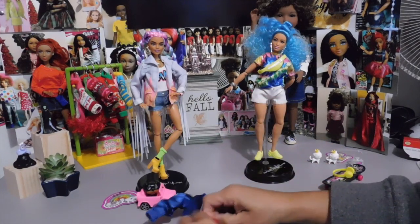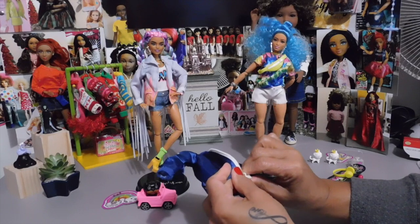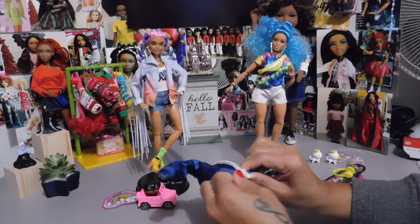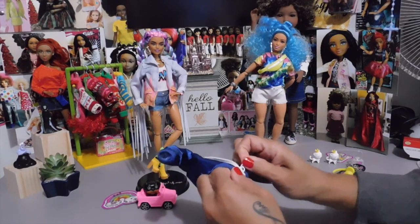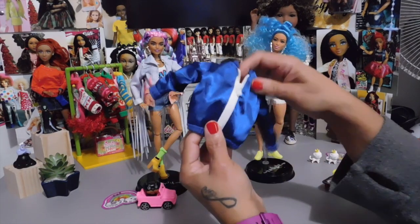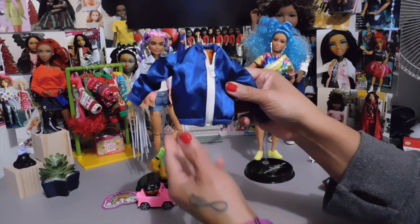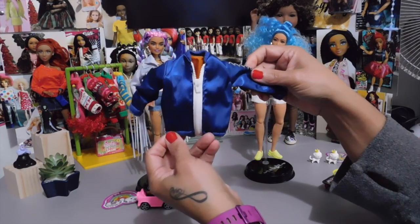All right, so let me see if I can get it. I don't want to break my new jacket. Okay, trying to get the zipper lined up. And again, my hands have been giving me trouble. All right, so there we go. It wasn't the jacket, it was my hand. So the zipper is a functioning zipper, and this is how it looks zipped up.